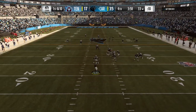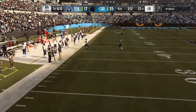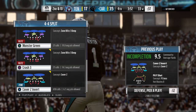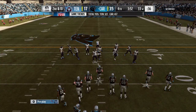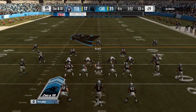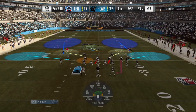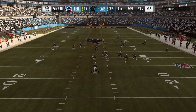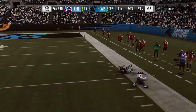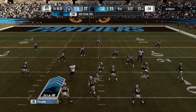Now following the interception, here's Newton. Buying time to his left. And that's incomplete. Second and 10 from the 33-yard line. To the air, Newton on second down. He's going to launch this thing way downfield, and it's caught inside the 30. And they do finally get him, but he takes it to the 25.